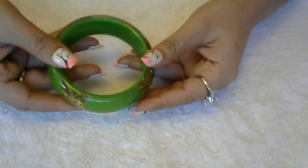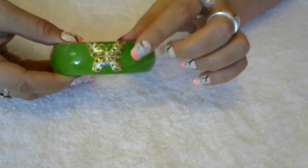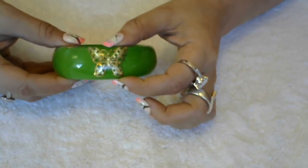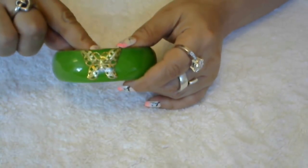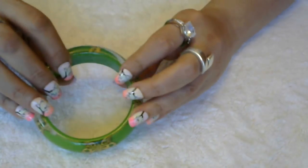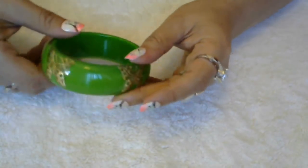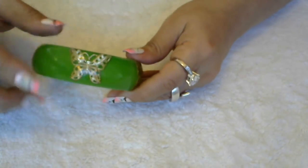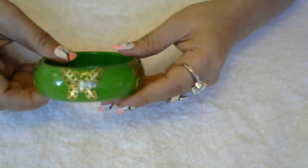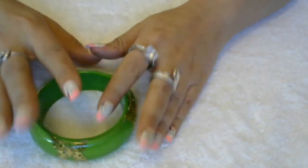Really cute. And it has little embellished, why do I forget these things? I don't know what a butterfly is. Okay. It has a really cute butterfly inside here, as you can see. It's kind of clear on top and green on the bottom. I really like the color. And I am selling this one. It's on my Poshmark. I would keep this for myself, but I have so many things. So this one I am going to sell, but I did get these two for myself.